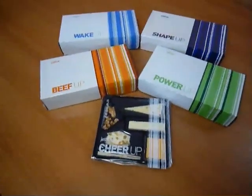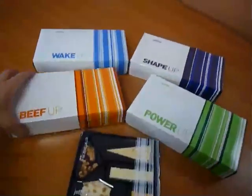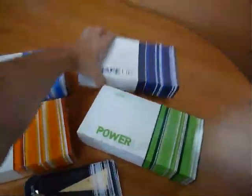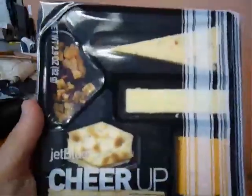All right, we're going to dig into the new JetBlue boxes here. There's four boxes: beef up, wake up. Oh, this one's kind of heavy. Shape up, power up, and this little cheesy guy, in more ways than one, cheesy.